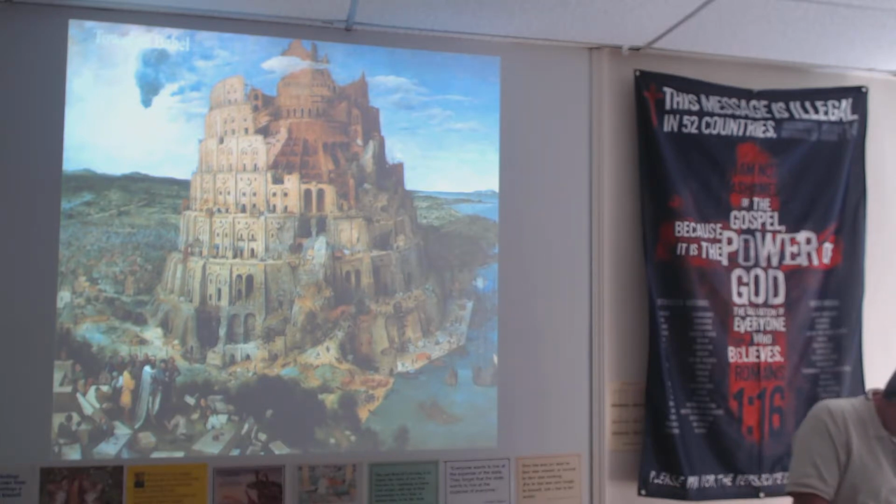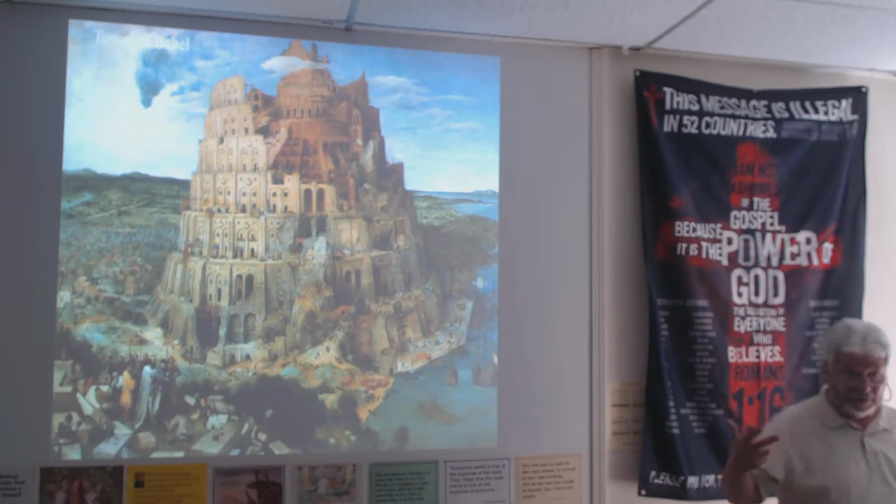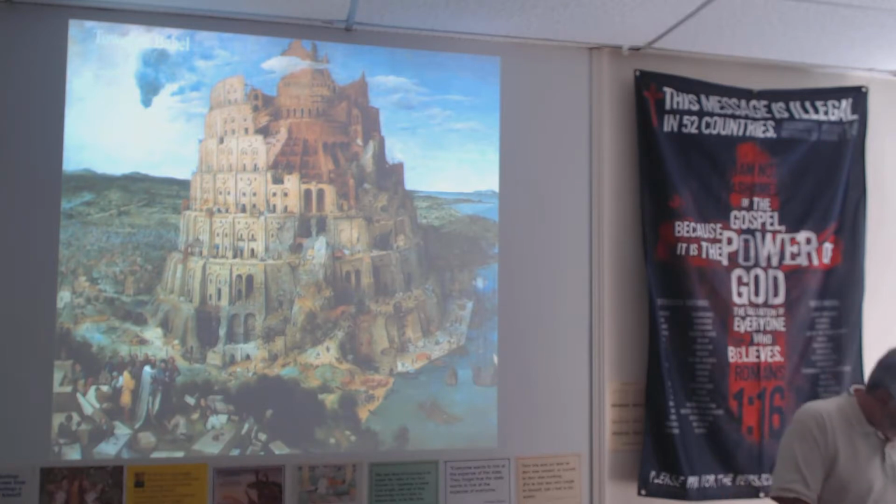As people migrated from the east, they found a plain in the land of Shinar and settled there. By the way, we'll talk about Shinar because that's where the first civilization develops. Interesting, it's right where the Bible said that at least a large group of people went. And they said to one another, "Come, let us make bricks and burn them thoroughly."